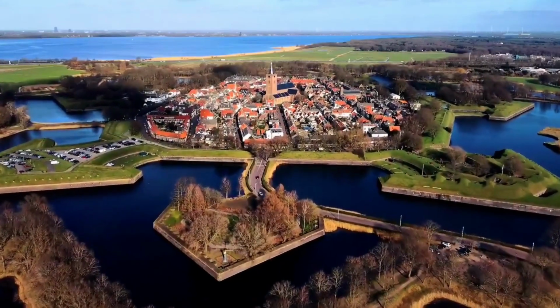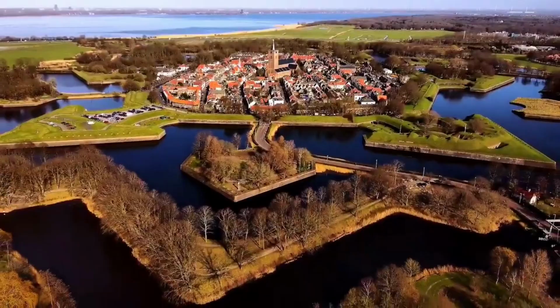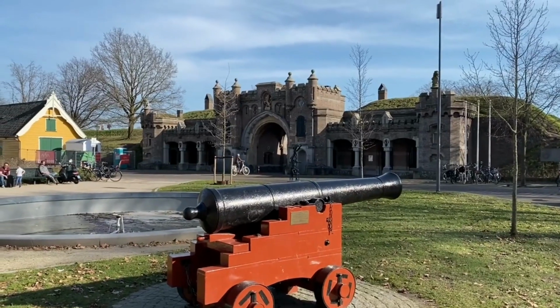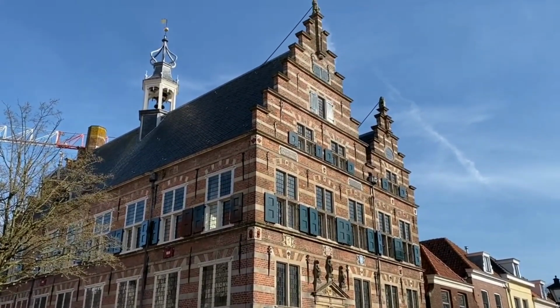Naarden Vesting is a jewel, situated in beautiful wooded countryside and in the center of one of the few remaining star-shaped forts surrounded by water. The town has narrow cobblestone streets, pavements of red brick, and historic buildings that are architectural gems.